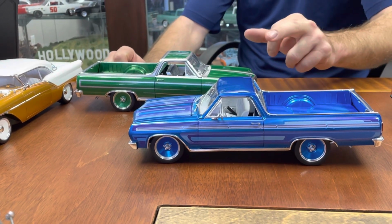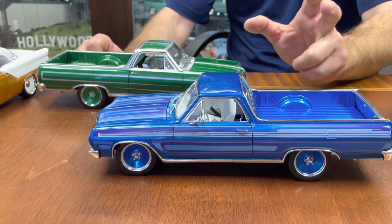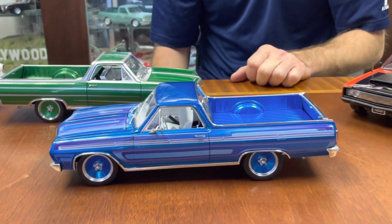We're closing out the POs on these El Caminos this week, I think. So again, you get your orders in if you haven't.